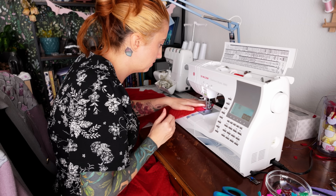All right, after only a little bit of tears, finally figured out my gathering math, and now it's time to attach these tiers to the skirt. We're going to start with the bottom tier first because we learn on this channel. The bottom tier is also our biggest tier and has the most pieces in it. So first thing we're gonna do, sew those pieces together.